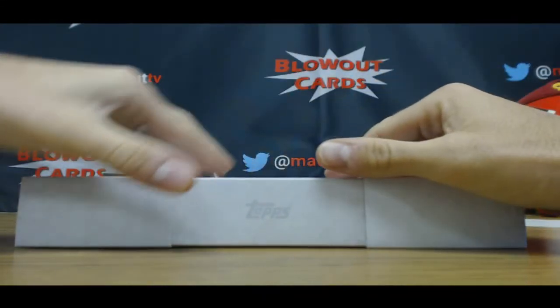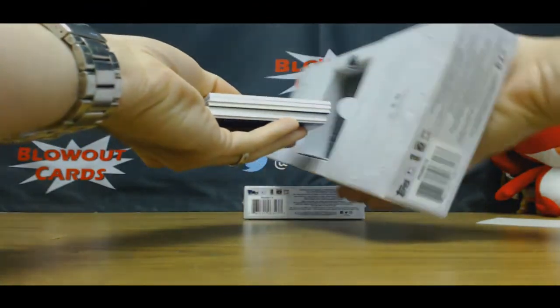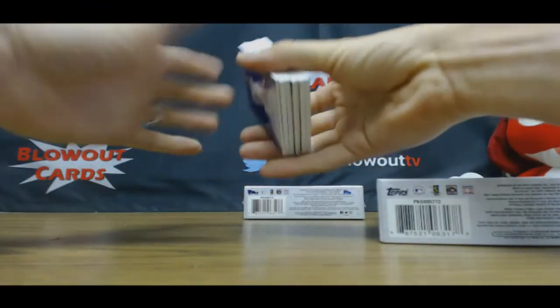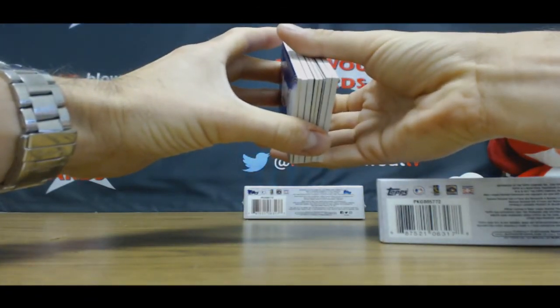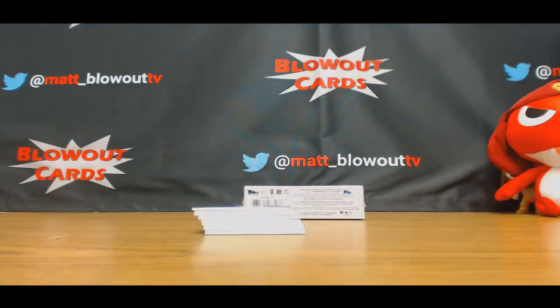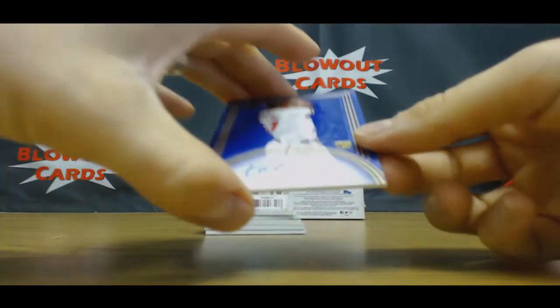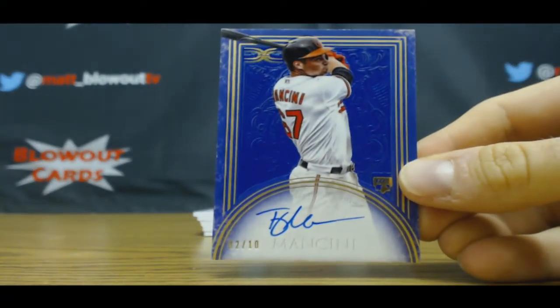Appears to be, might be a redemption or two in here. Skinny box. I've got at least one redemption. It's like one. All right, rookie autograph, number 2 of 10, Trey Mancini.